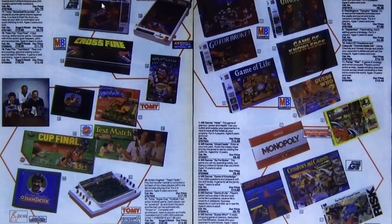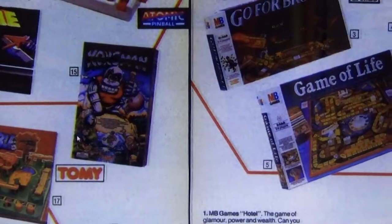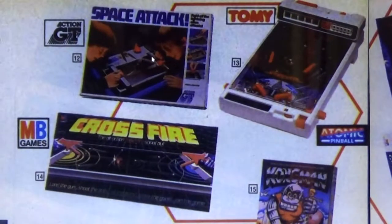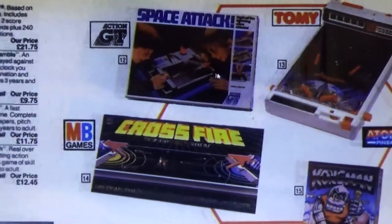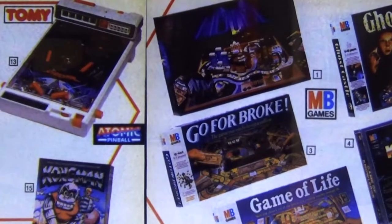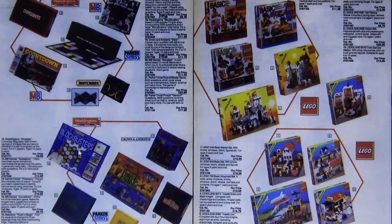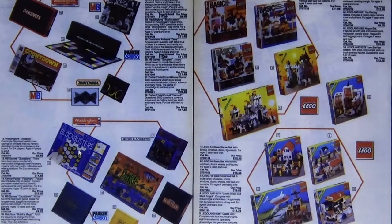Other games, the Space Attack there. Let me just zoom in once again. Yeah, Con Man, I used to have that one as well. Atomic Pinball and Action GT's Space Attack. All good classics here. There's a board game there based on the legend which was Bob Holness, God bless him, who sadly died. Great programme that was, and the board game to it was Blockbusters there.